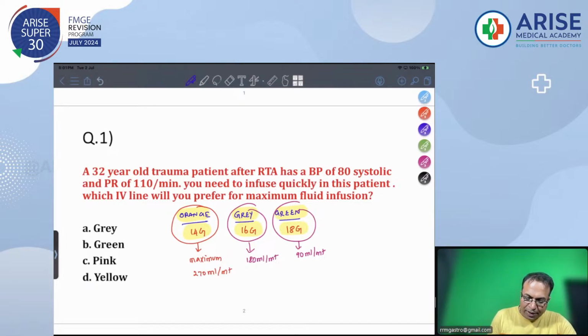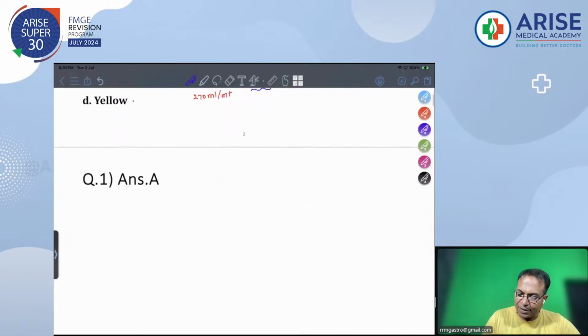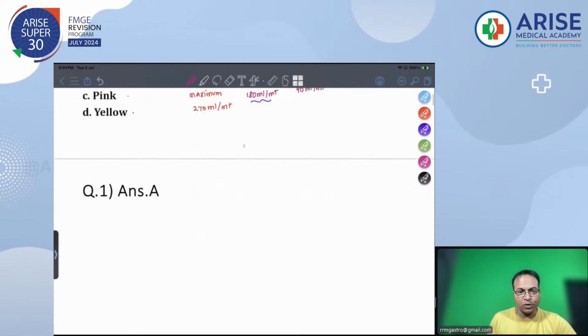In this choice, you can see gray is the best one for maximum fluid infusion. The question is asking which can be maximum. Here 180 ml is with gray compared with the other smaller vent flanks. Please remember, the answer is gray. But if there were a choice of orange, I would have gone for orange, but orange is not there in the choice, so I will go for gray. So, this is the first question.